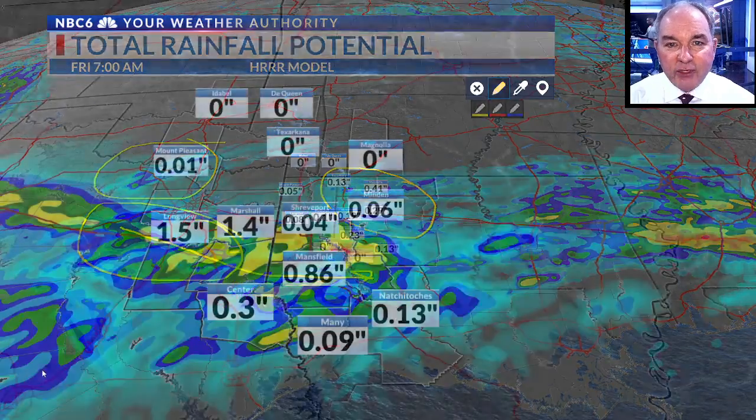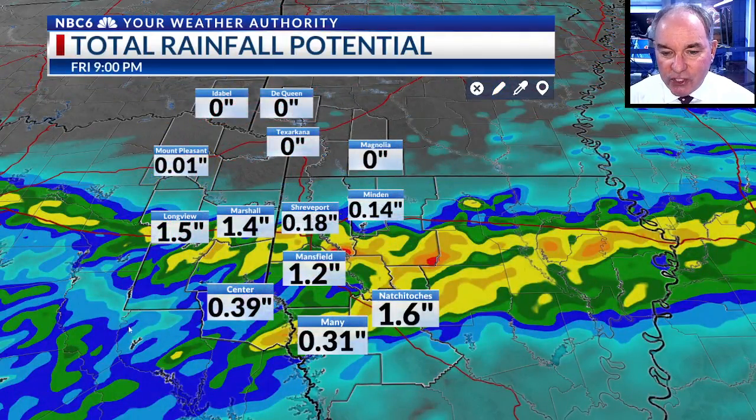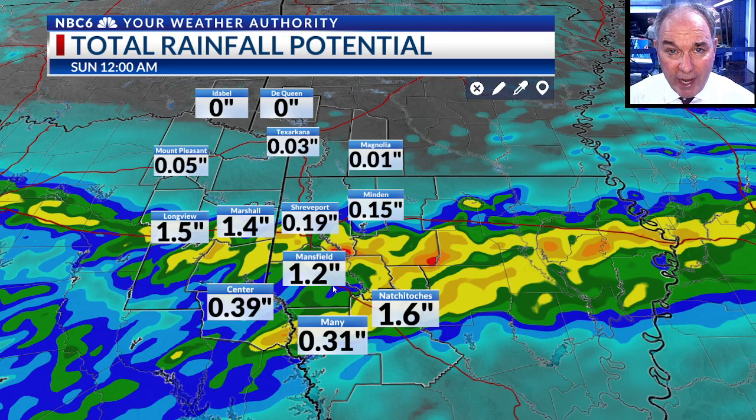Let's compare that to Futurecast, and you can see the latest run highlighting areas near and south of Interstate 20 as the location where the storms could be at their strongest, and you can see it's showing over 2 inches of rain over a large part of this region.